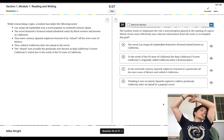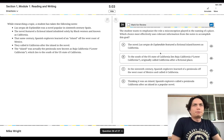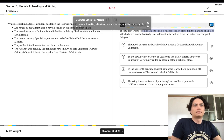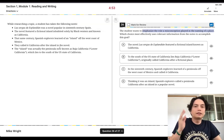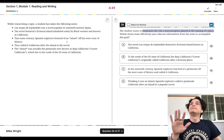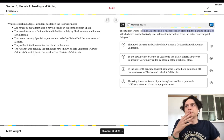Oh my God, there's gonna be six of these? The role of misconception played. Emphasize the role of misconception played in the naming of a place. Oh my God. Okay. I need to not freak out. 5 minutes for two questions is fine. Okay. The role of misconception played. This is a popular novel.